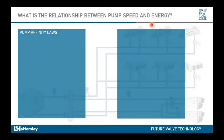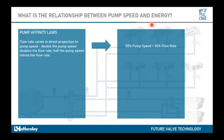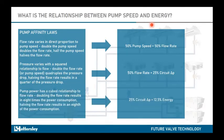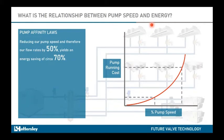But equating that to energy consumption, if we have pumps running at 50%, our flow rate is reduced. It's a direct relationship to 50%. There are squared and cube relationships. So if we run our pump speed and therefore our flow rate at 50%, we only find there's a quarter of the resistance within the circuit. There is a cube relationship, which is power. So therefore, if we're running our pumps at 50%, we only need to use 1/8 of the energy. So therefore, we can see large potential energy savings.